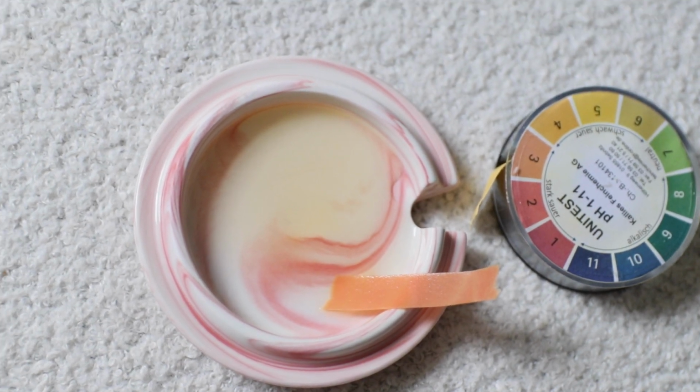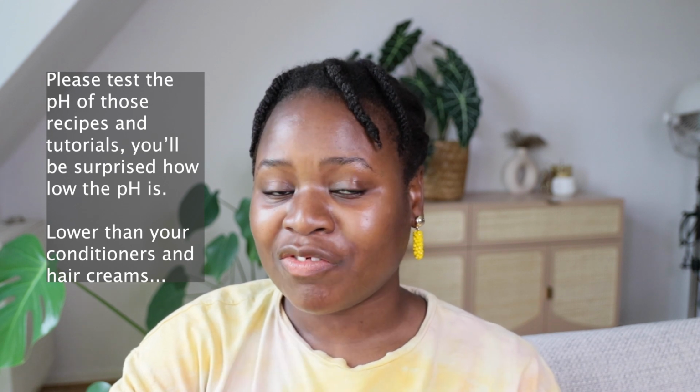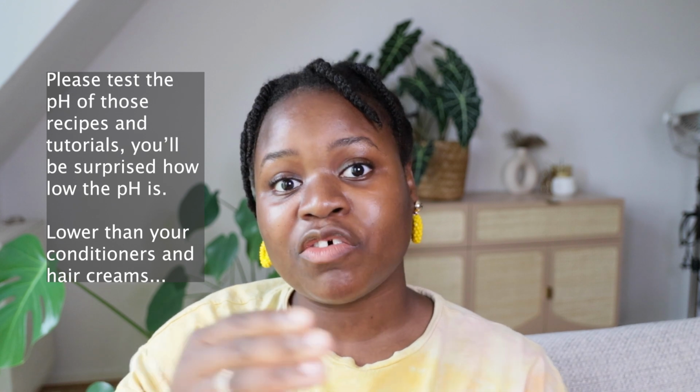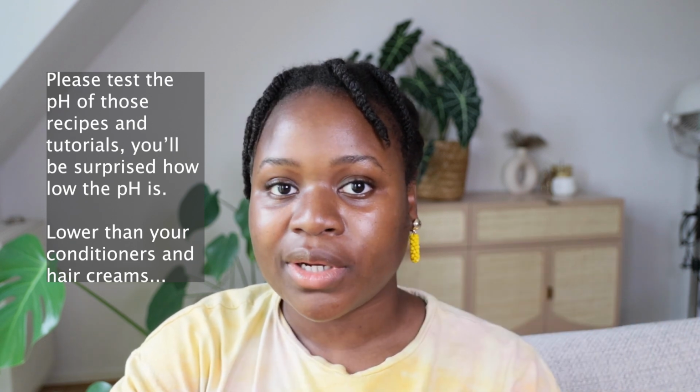Same as ACV. Apple cider vinegar is a vinegar. Baking soda has a very high pH. It's in the basic range, and apple cider vinegar is on the opposite side actually. It has a very, very low pH. Even if you just use a few drops of ACV inside water, your solution will be acidic. So often I don't get why people would use half and half solutions, or 1/3 apple cider vinegar and 2/3 of water. It's still very, very acidic. And if you know the pH of your hair, which is somewhere around 3.8 to 4, you are kind of doing the most.